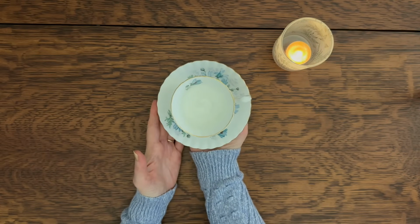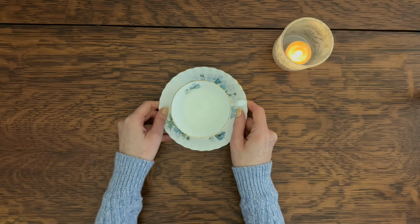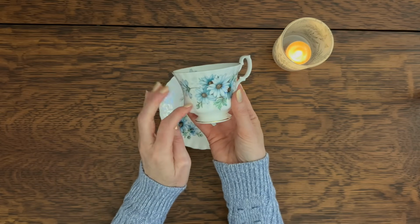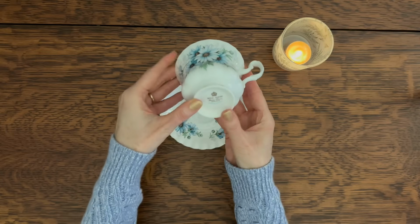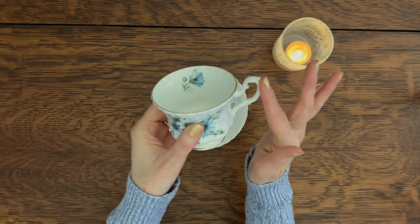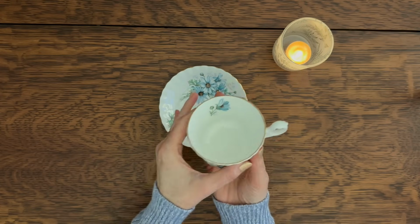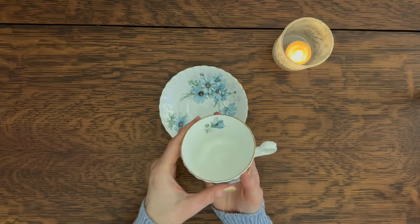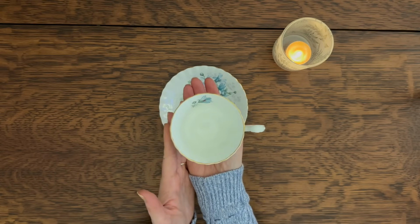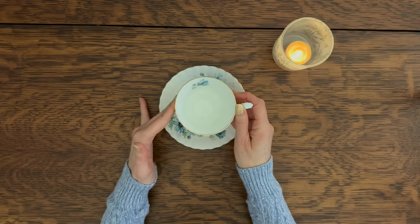So going with the blue theme, I found this really pretty teacup. Yeah, it's got these blue flowers. And it is a Royal Albert. Look at this gorgeous handle here. It's got a little flower inside there. And it's just perfect. You will see many different blues in today's selections.